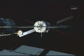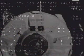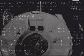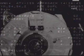Once the Jules Verne reinitiates its approach, it will take about 2.5 minutes to arrive at the next station-keeping point, just 11 meters or 36 feet away from the aft port of the Zvezda service module. At that point, about another 3 or 4 minutes worth of station-keeping and final systems checks and alignment checks will be made before the final go for docking is offered by the flight controllers at the ATV control center in Toulouse and the Russian mission control center in Korolyov outside Moscow.